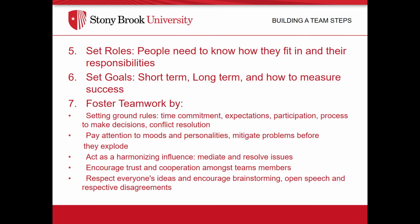As a leader of a team, you're going to need to mitigate problems before they explode. And you will need to act as the harmonizing influence to mediate and resolve issues. You'll need to encourage trust and cooperation amongst your team members, because if there is harmony, trust, and cooperation, the team will be able to achieve the goals that you have in mind.